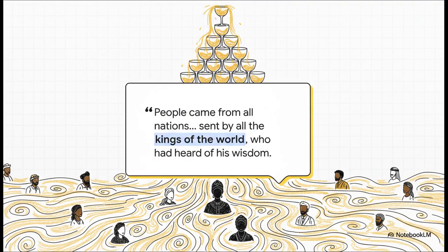And here is the result. That incredible wisdom didn't stay contained in the top glass. No, it flowed down through his well-ordered administration, filled the entire kingdom, and then it overflowed. Just as the text says, leaders from all over the world, people like the famous Queen of Sheba, came to hear it for themselves. The champagne tower was now filling the glasses of the entire world.